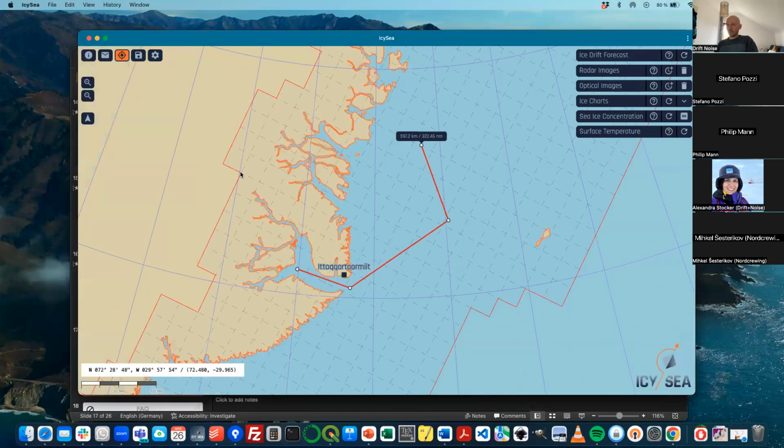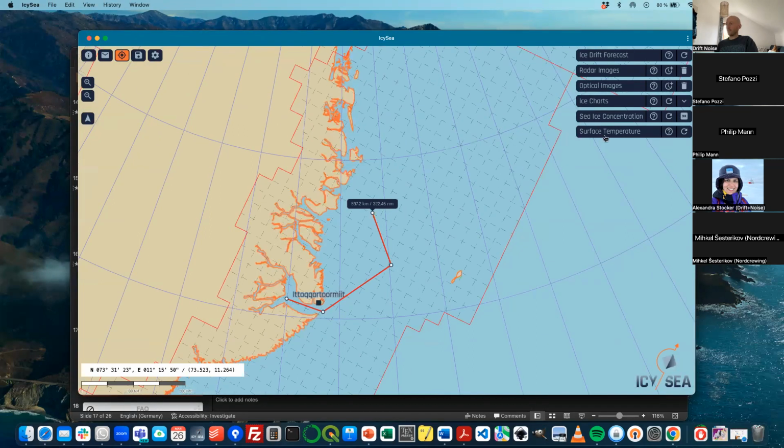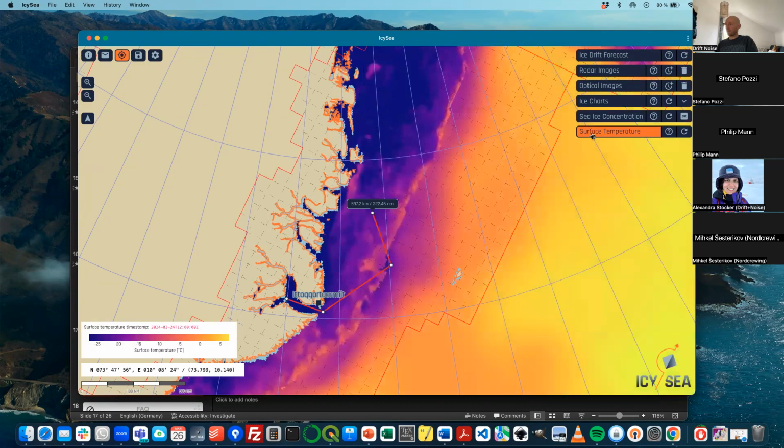Okay, so these are the basic features that we have in IcySea. And now I'm going to go through the different data layers. There's a couple that we included since the last webinar. So one's the surface temperature, which really gives you the temperature at the surface independent of what kind of surface it is. So it either gives you the ocean or ice surface temperature. See the legend down at the bottom here.